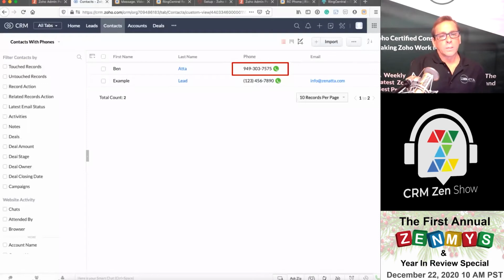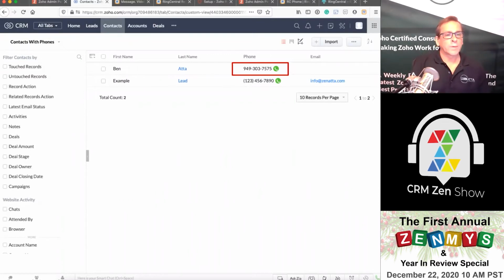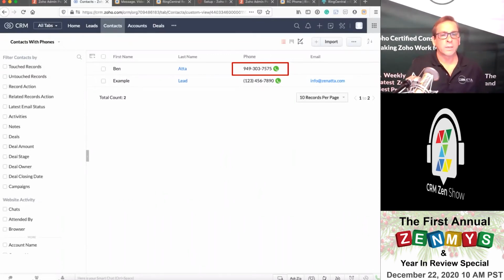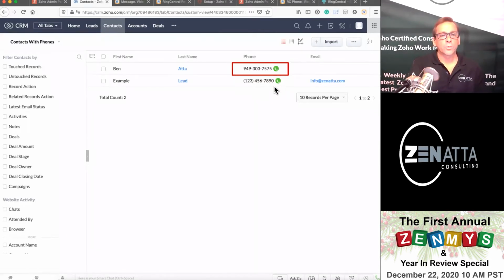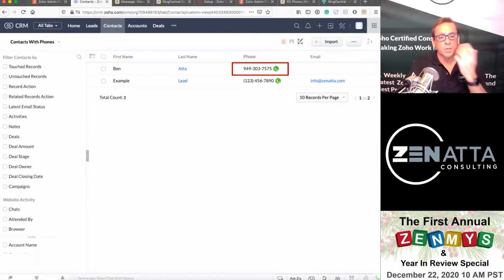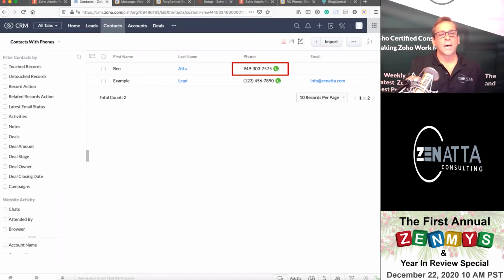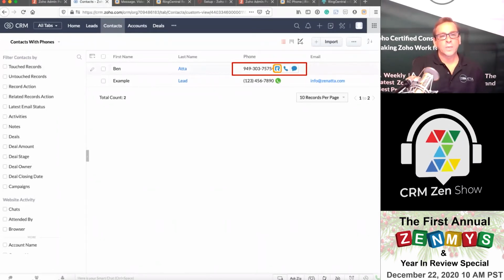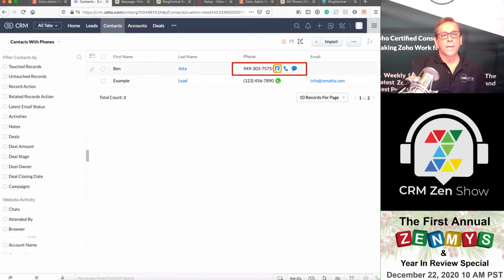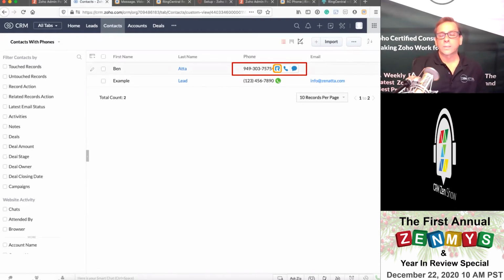So let's talk about what the experience then looks like inside of the CRM. So here I've got Ben Atta. He's the son of Zenatta, and he's got a phone number all dialed in. You've got the standard green phone icon that appears pretty much all the time inside Zoho. It's set up by default for, I want to say, Skype. But there's a lot of different things you can set up there. But what happens now is when you hover over that number to make a call, you get the nifty little RingCentral logo here. And if you click the phone, it's going to make a phone call. And if you click the little SMS bubble, you can send an SMS.